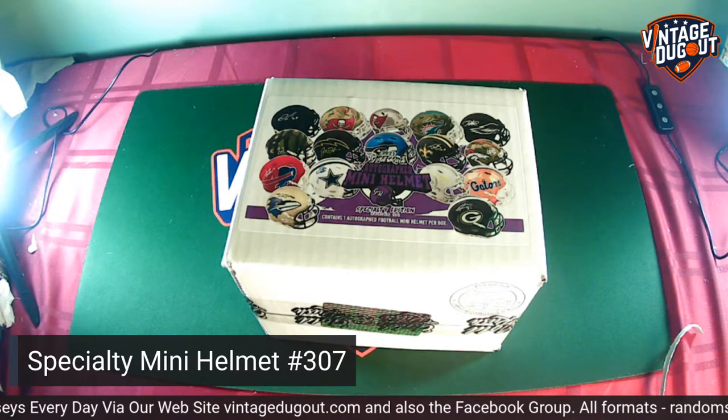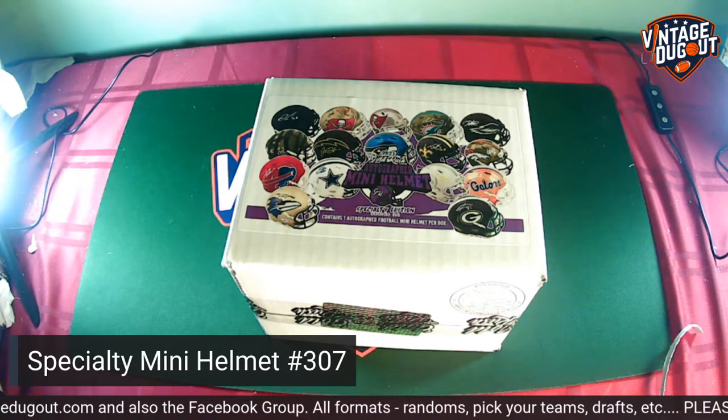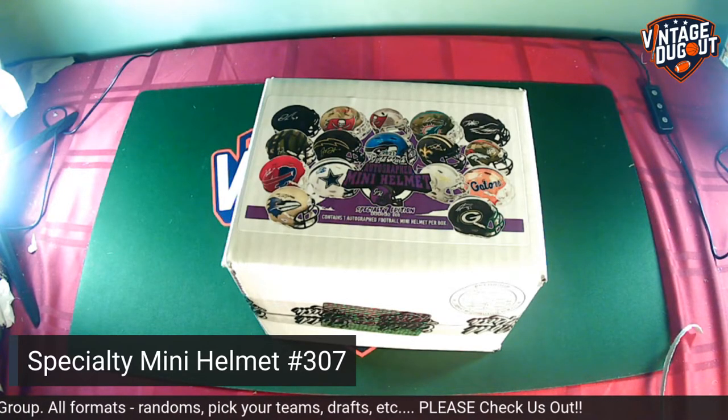So first off on the list of things to do is a specialty mini helmet 307. We've got that lined up right there. We'll get that going in about 30 seconds.